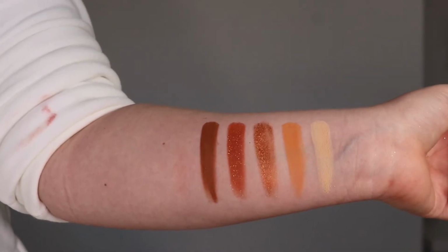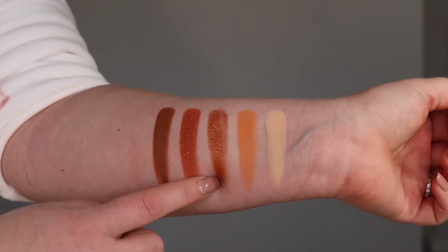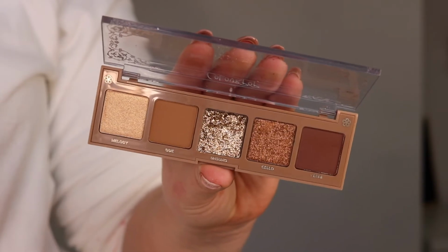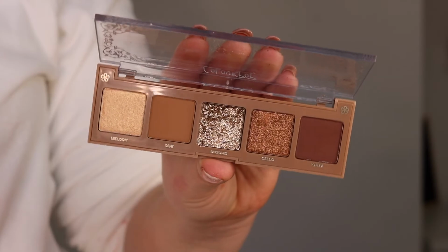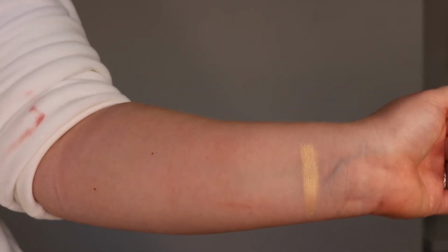So this is the Crush palette, and out of these shades, the shade Arrow is not intended for use in the immediate eye area. And finally, we have Lyric, which is the bronzy toned palette. So first we have the shade Melody, which is a very light peachy gold.